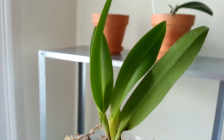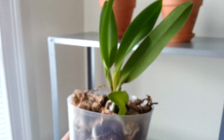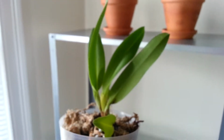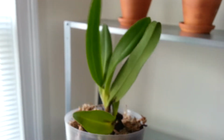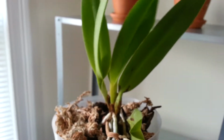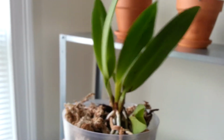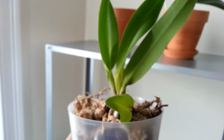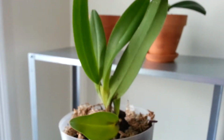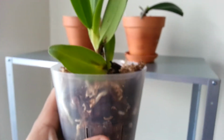It's growing. It's doing pretty well. To me, it looks like a Cattleya, but I'm not an orchid specialist, and I'm not the best with these things, so it looks like a Cattleya to me. But if you guys know better, please let me know. I'm excited that this guy's doing well. So far so good, and he's just growing and growing. So yeah, once again, just let me know.